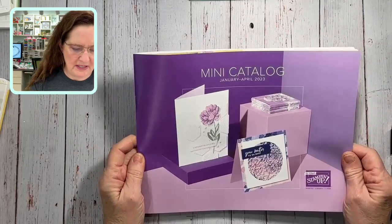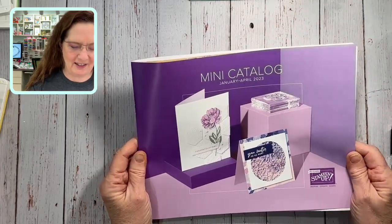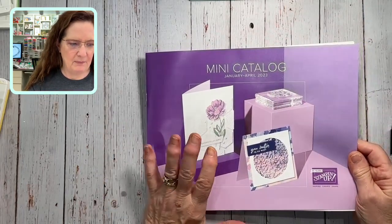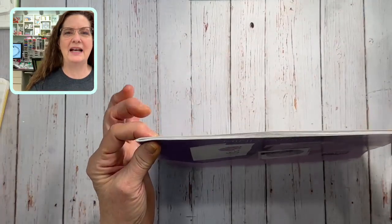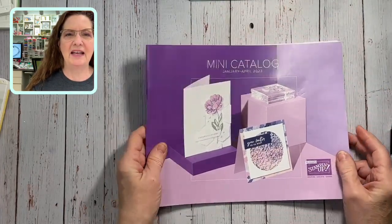So here's the new mini catalog. My daughter, first thing she says was, "Oh, it's purple." She loves purple. So, the January to April mini catalog, totally purple and packed with new product. I love new product. Can't get enough of it.